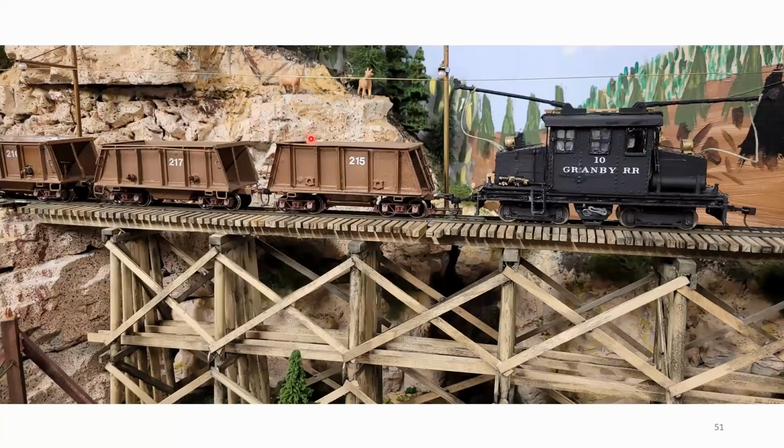And here you'll see number 10 has now had its midlife repair, and it's now been repainted and it's labeled the Granby Railroad. And at the same time, it actually acquired an air pump and all sorts of other little subtle details, headlights, and it also got DCC sound.